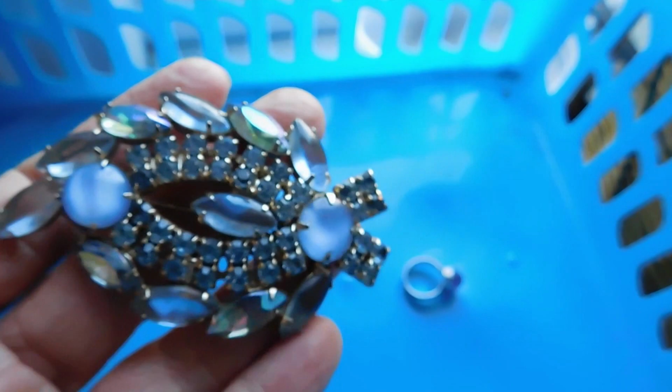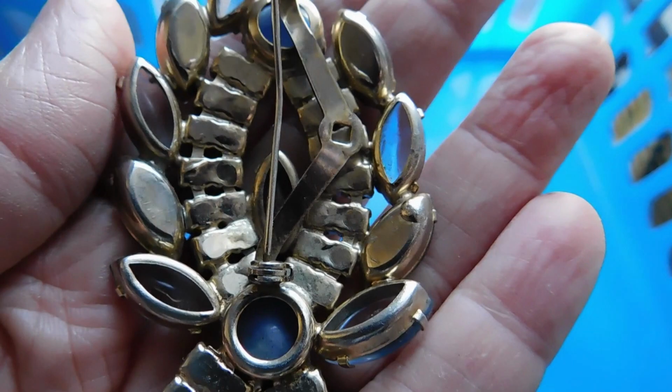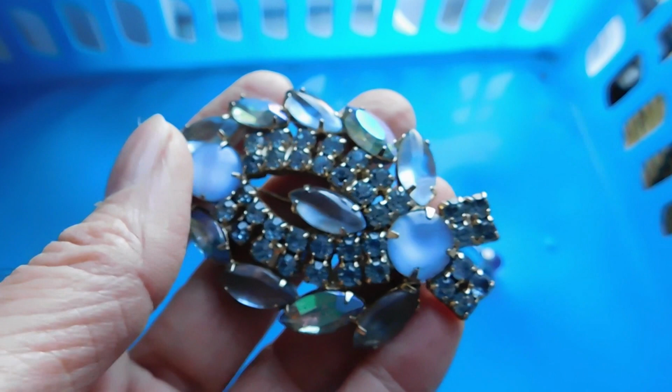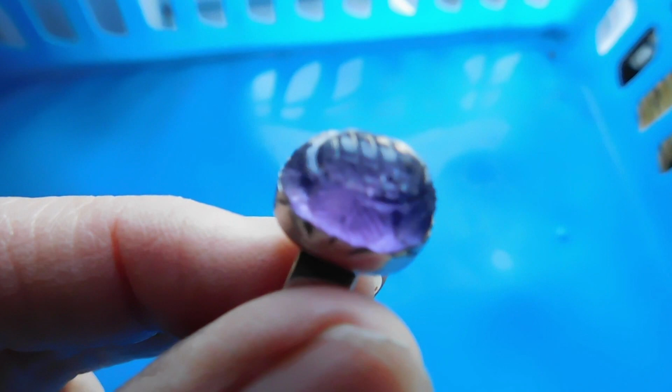This is, I believe, a Juliana style brooch. Juliana made, Juliana style. I'm never quite sure how to say that. But anyway, it is not marked with a maker mark, but it's a real beauty. Listed that for $48. And this carved amethyst ring, which I believe is a newer ring, obviously.